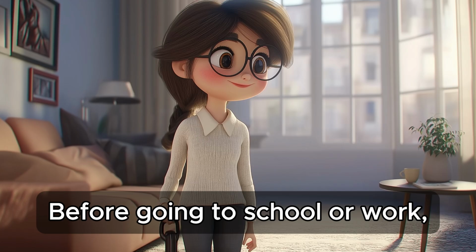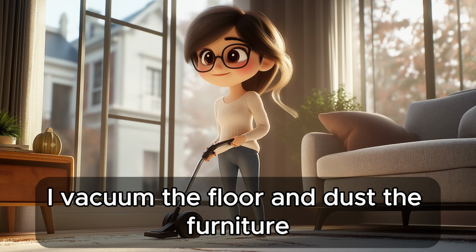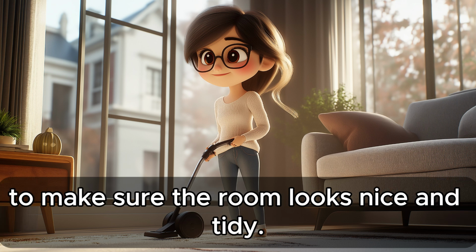Before going to school or work, I often do a little cleaning in the living room. I vacuum the floor and dust the furniture to make sure the room looks nice and tidy.